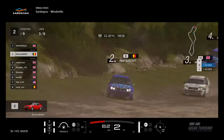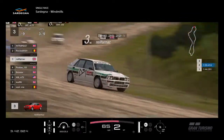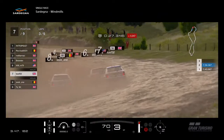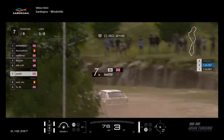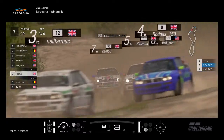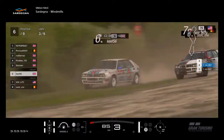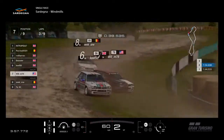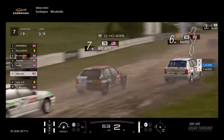Oh, Red Bull's into the wall as well. This could help Neil Farmack out, but if he doesn't get a good run, there's everyone else. Keith. And Seat 1's finally managed to get a door open somewhere and put his foot in there and say, "Oi, I want in on this battle as well." But he still can't seem to. He can get his foot in the door, but he can't seem to get through. Will sideways, almost hitting the back of Keith there.